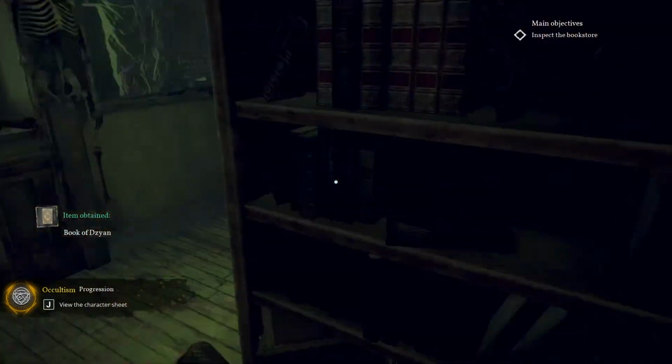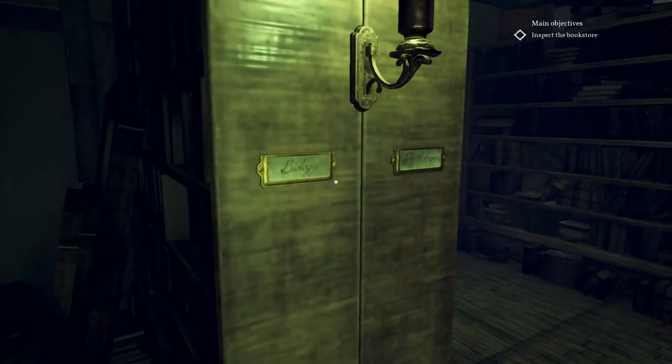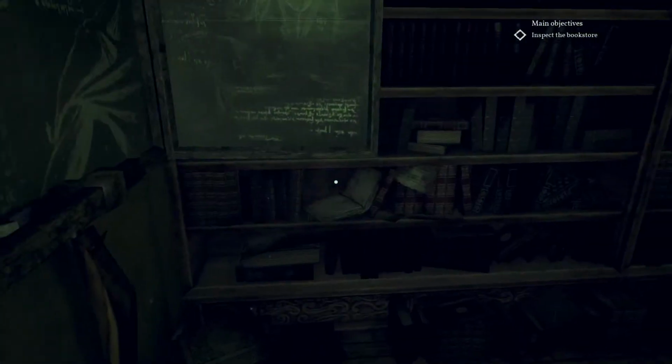There we go. We like to use the lighter, because the lighter never runs out of fuel, and the lamp does.